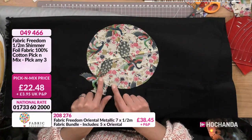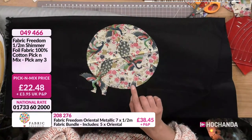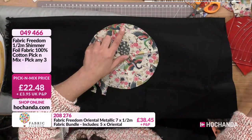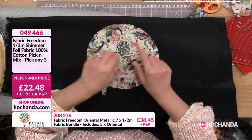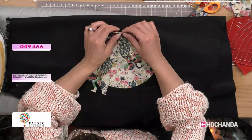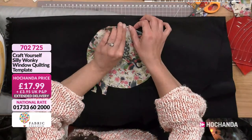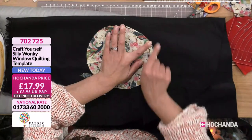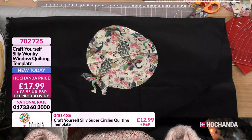Now, if you wanted to do that as a turned edge applique, rather than just put it on and stitch over the top, then cut the next circle down. This one's done as a 7-inch, so I would cut a 6-inch circle in something like mylar or a really strong card, and then you can turn all of your edges over, so you've got another perfect circle, but slightly smaller, with no raw edges. So if you wanted to do turned edge rather than raw edge, you can absolutely do that.